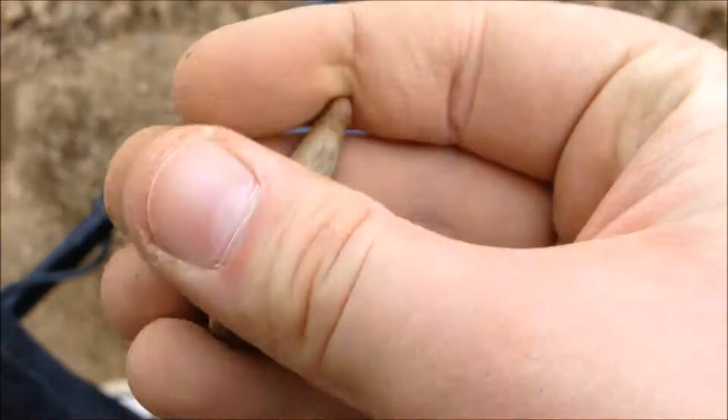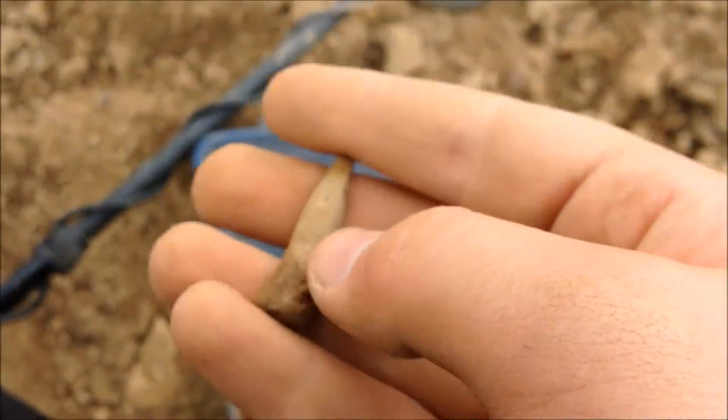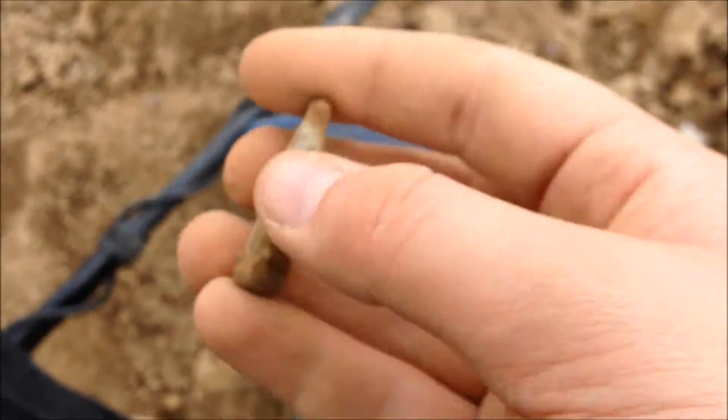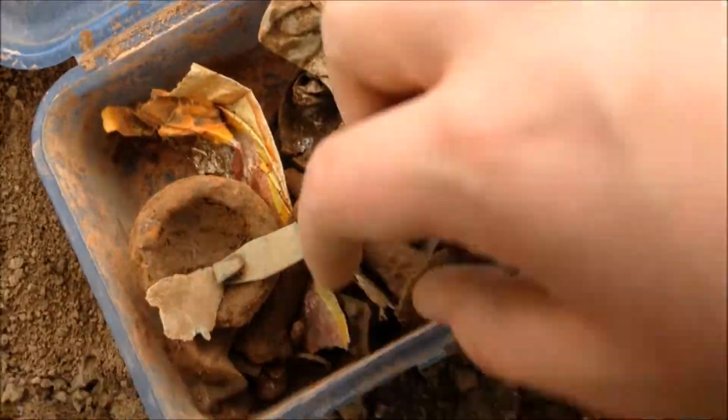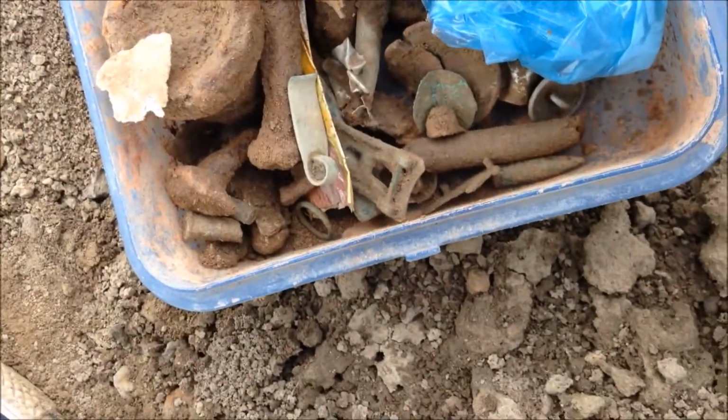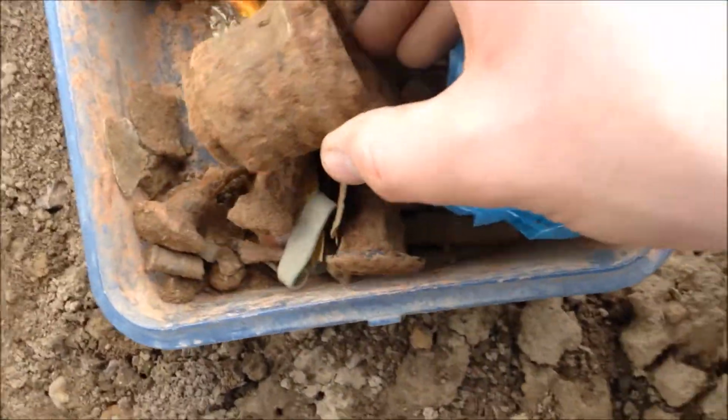Oh, and by the way, this is what I mean with 30 cals that are armor piercing, that are rusting. So you can see it has started on the top and on the bottom. So yeah, well, it's better than most of the stuff that's in here. But of course we do have some nice things. Yeah, we sure do.